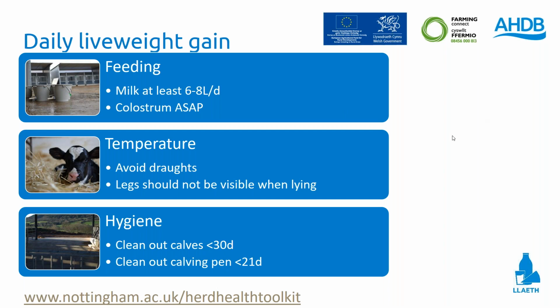So as often as possible, really, get that muck out and do a full clean out and make sure plenty of fresh, clean, dry bedding goes in. Bed them so you can't see their legs when they're lying down, and that will probably have the best outcomes. Unfortunately, it is an extra job, so it's whether it takes priority over other things. Brilliant, thank you. We'll move on.